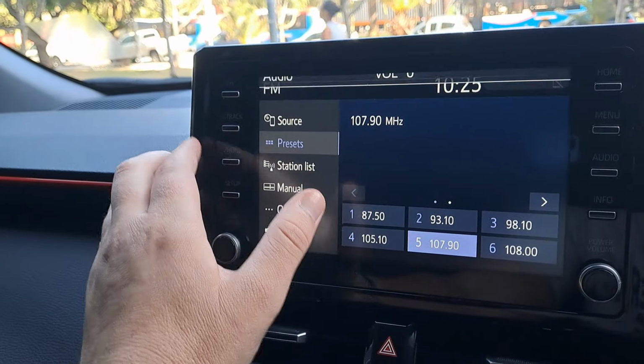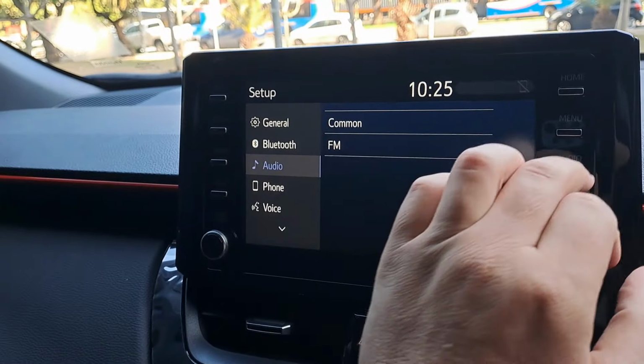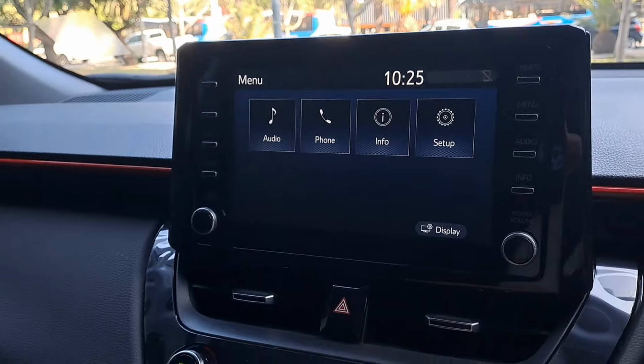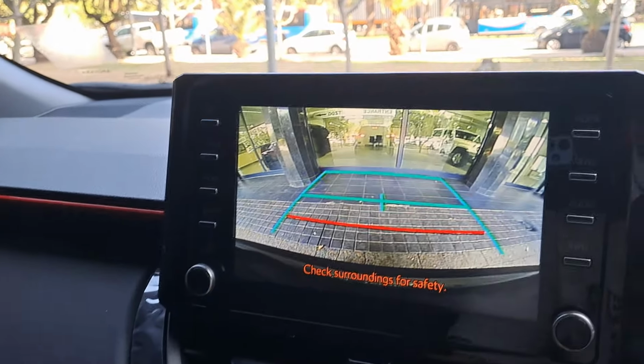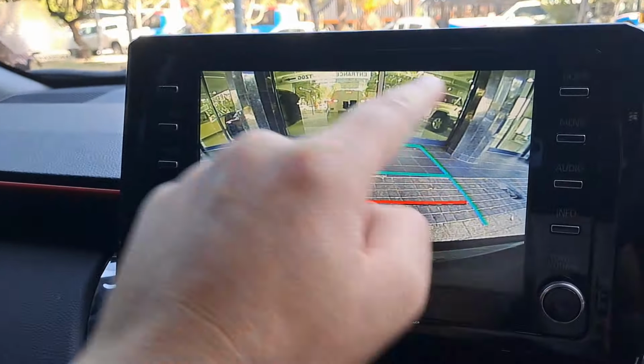So let's go to setup. Your phone, Bluetooth, audio. Okay, voice, phone, menu. Let's go there. Very intuitive, guys. And here's your reverse cam. Quickly have a look at that. Not the greatest quality, but big enough for you to see everything that's going on there.